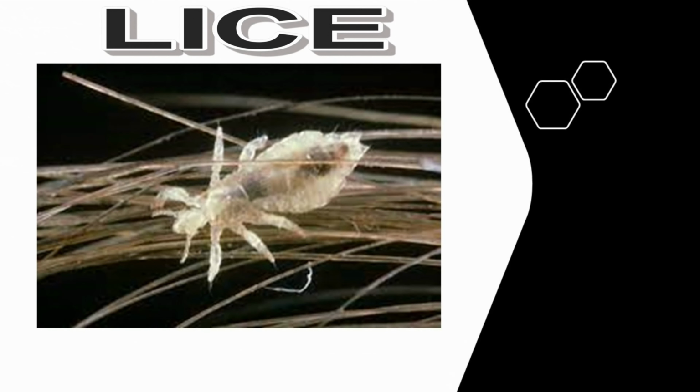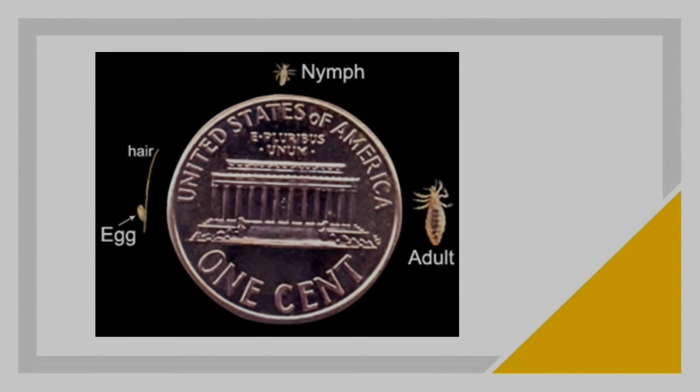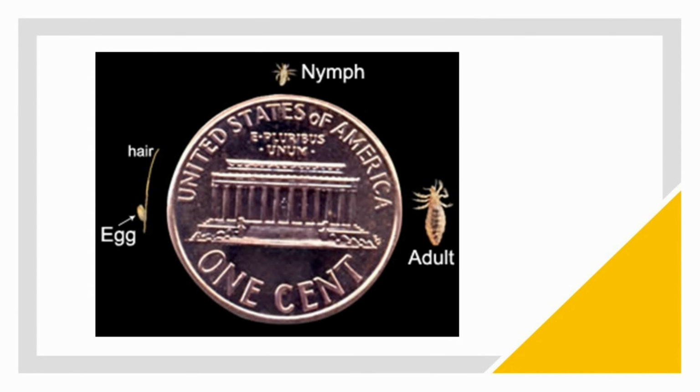Pediculosis, commonly known as lice. Head lice, body lice, pubic lice, cooties, or crabs. Pediculosis is an infestation in the hairy parts of the body or clothing, with eggs, larvae, or adults of lice. The crawling stages of the insect feed on human blood, which can result in severe itching. Head lice are very small and sometimes difficult to see.